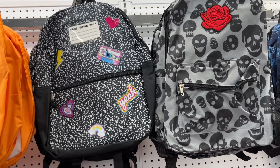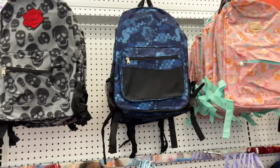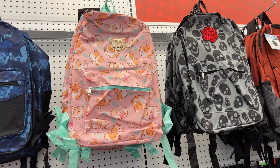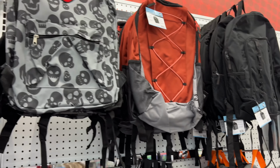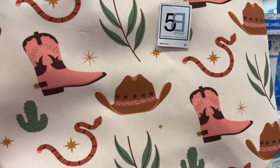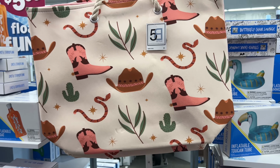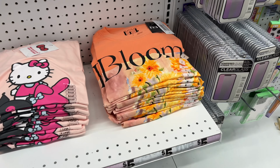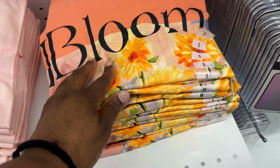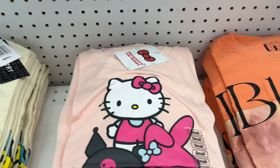Ooh, look at this super sweet juice one. And the composition book, the one with the rose. Ooh, and look at the cute kitty. And they're all $5. More totes, these are cute with all the cowboy boots and stuff. Cactus. Cute t-shirts for $5. This one's Bloom with the flowers. Then there's Hello Kitty.